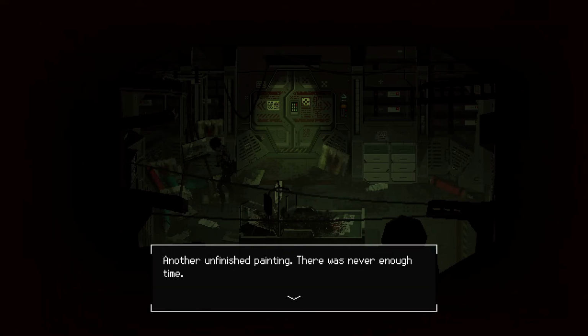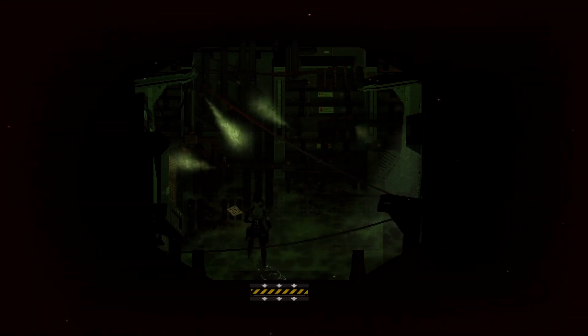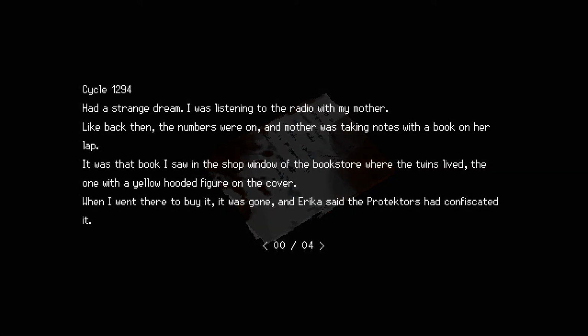Another unfinished painting. There was never enough time. Cycle 1294. Had a strange dream. I was listening to the radio with my mother. Like back then, the numbers were on, and my mother was taking notes with a book on her lap. It was that book I saw in the shop window of the bookstore where the twins lived, the one with the yellow hooded figure on the cover. When I went there to buy it, it was gone, and Erica said the protectors had confiscated it. Or was it Isa? I can't remember.